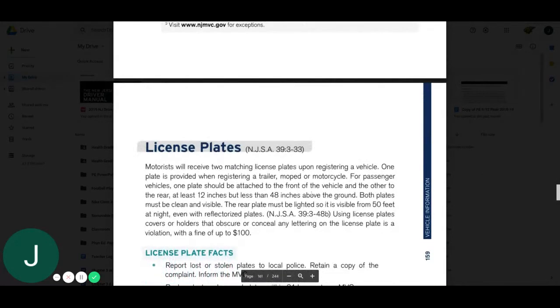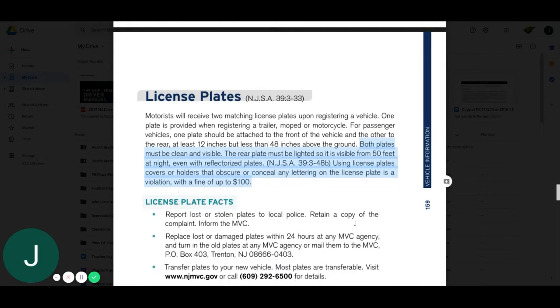On the following page, just some things with your license plates. Number one, they have to be visible. This is why the rear license plate has a light bulb on it. If that light bulb is out, that's a primary offense. You could be stopped just for that and asked questions about it. Both plates must be clean and visible, and the rear plate must be lighted so it's visible from 50 feet, even at night, with reflectorized license plates. Any protection or cover can't obscure someone's ability to read the numbers and letters.